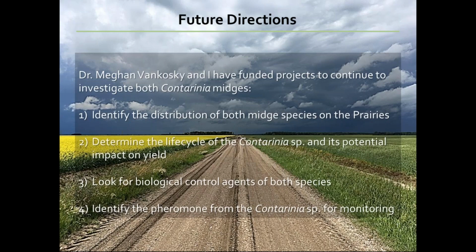We want to know a little more about its life cycle, so we're going to keep looking at it. We really want to see what the crucial stage is for when the female can lay eggs on the plant and what portion of the plant it lays its eggs on. We're going to look more into these biological control agents. Maybe these are really helping keep this midge in check.